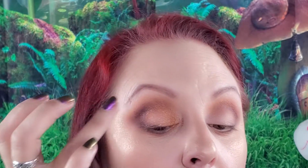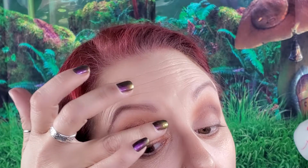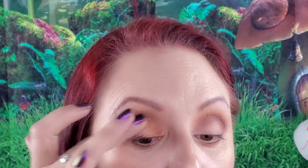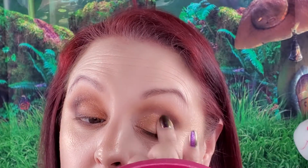And take it up just a little bit into the contour shade that I put down, because I like the glitter a little higher. And I'm going to do that with the other side. And I don't know if you can see, if it shows up on camera, how shimmery that is, but it's shimmery. But we're not done yet. It's almost like one of ColourPop's Super Shock shadows. Not quite, but almost. It's that shimmery. And I love the way it just blends into the other colors.